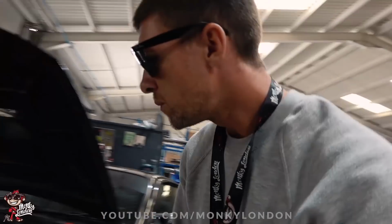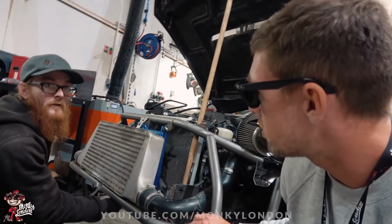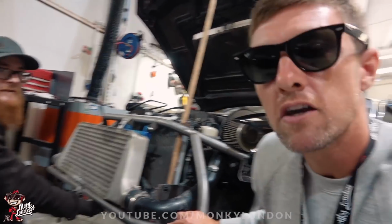The whole idea with this car now is to try and increase my track time. Could we also say, Ben, that it's arguably a little bit stronger at the front as well now? Definitely stronger. Which means I can kind of ram people and, yeah, a little bit of bumper cars.